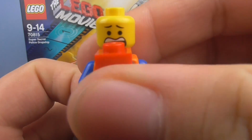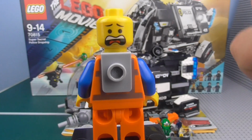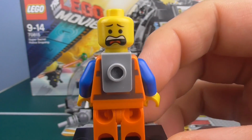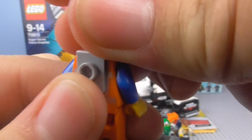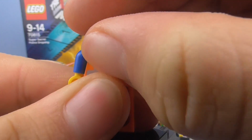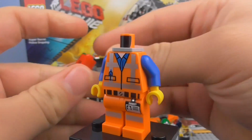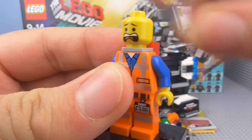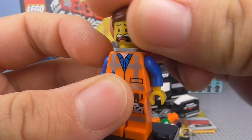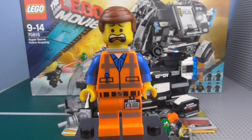He does have a double-sided face as other Emmetts in the past. This, of course, is a scared face. He gets scared a lot in the film. But yeah, and he does have back printing, although there isn't really much to see here. And yeah, that's basically Emmett. Nothing really more to say about him. He's a pretty standard Emmett. I do like him, though. He's a pretty cool minifigure. We're actually going to put him on the scared face this time, because he gets scared quite a lot in the film. Which is understandable, because I'd be scared in front of this. But anyway, so that is Emmett Brickowski, or just Emmett, as he's referred to.